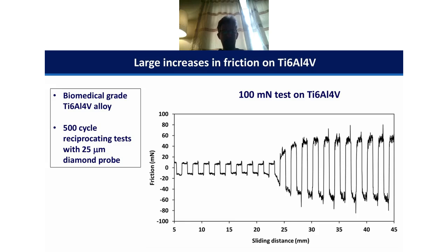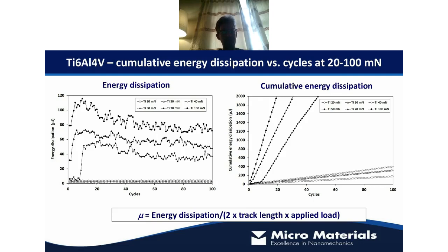So something clearly is going on, so we can investigate that a little bit further. First of all, we looked at how that behavior occurred at different load levels. In this case, we're looking at both energy dissipation as well as friction, and also the cumulative energy dissipation. I don't know if you can quite make it out at the scale here, but below about 40 millinewtons, there's a low friction regime, low energy dissipation, but at higher load, you're seeing these high cumulative energies, and there's an abrupt transition towards this high friction contact, where a lot of energy is dissipated in sliding.